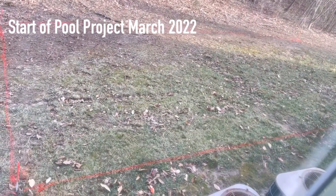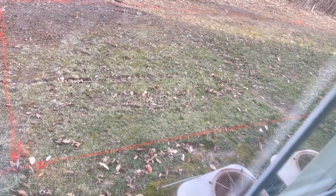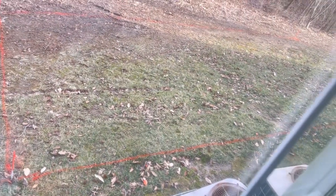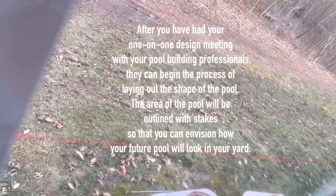Hey guys, so I wanted to give you a quick update. What you are looking at, this orange rectangle here, is where our pool will be.